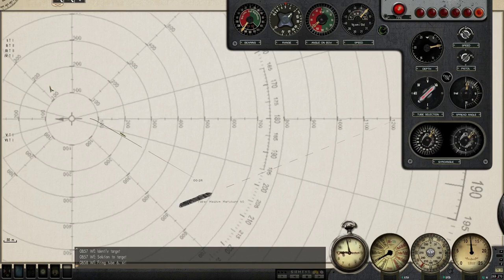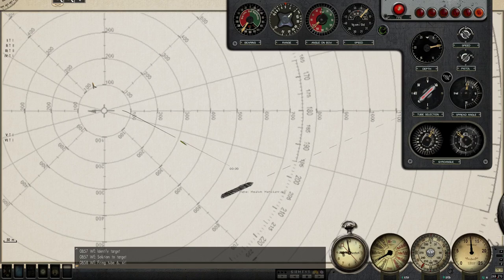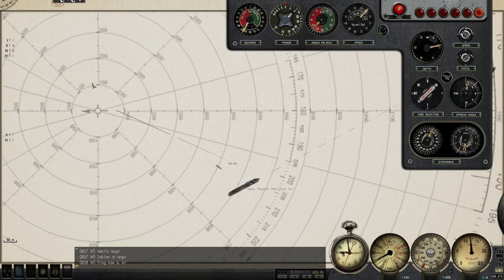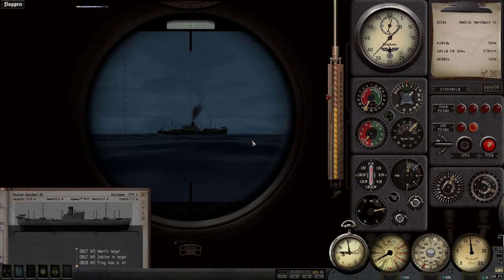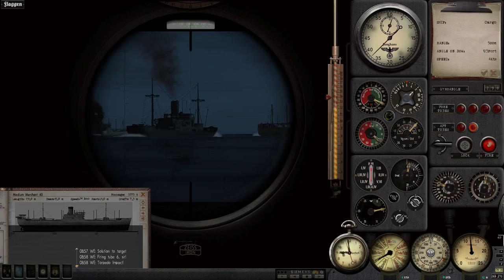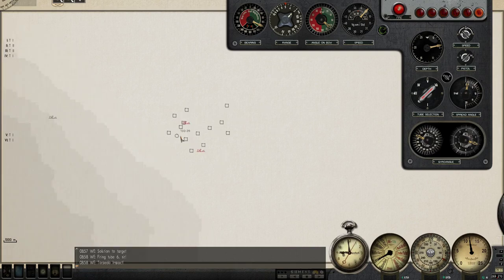Oh my god. Absolute slaughter. Come on, hit. Hit. Come on. Not, not, not, not, not. That don't work. Or maybe? Maybe it does. Oh, yeah. There's the Greek one. One, two, three, four ships sunk.